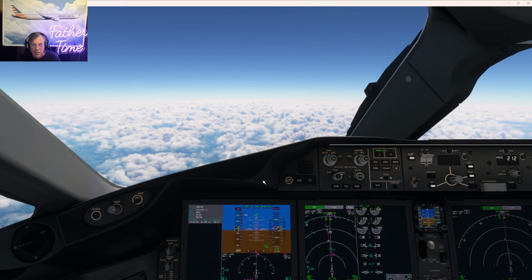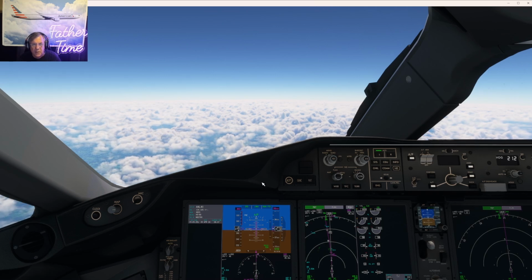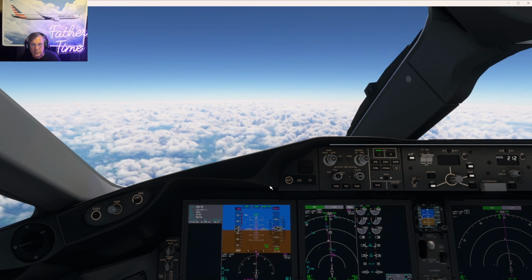Toronto Center, a very good afternoon. Austrian 519. I think we're supposed to be way back there in Toronto, and we have traffic in very close proximity. Vectors. Austrian 519, squawk ident.